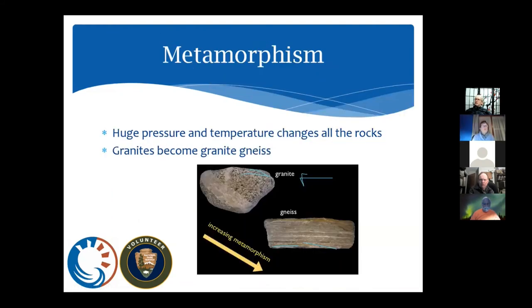But what it does here is it creates regional metamorphism, that you have rocks that are so high and you've got so much pressure on them and heat on them that you change the character of the rocks. You actually distort the minerals within them. Sometimes you even partially melt the minerals. So these huge changes are going to change everything that was formed. Everything I talked about, granite, shale, limestone, it all gets what's called metamorphosed, and it becomes something else.